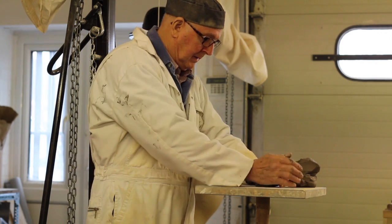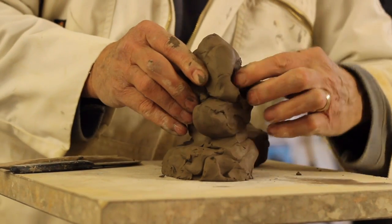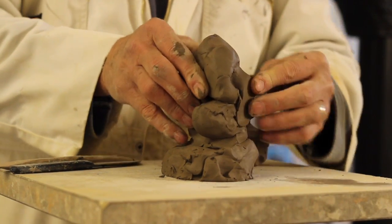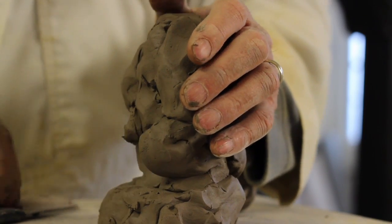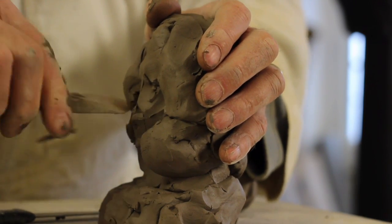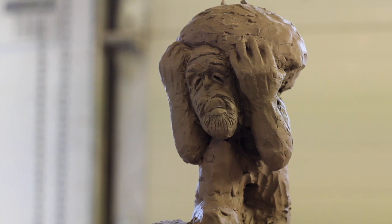Once I've captured an image on a camera or drawn it, I've then got to work it into some sort of three-dimensional form, which I do with clay, and always with clay. I love clay. You can twist and turn it, cut bits off and build it up. Very forgiving. So this is the clay model. It's about 3 times smaller than the actual finished piece.